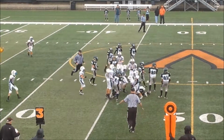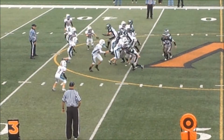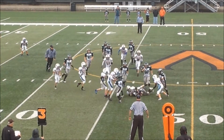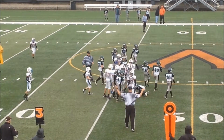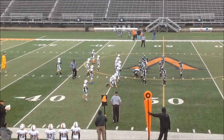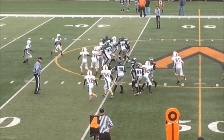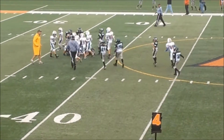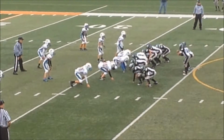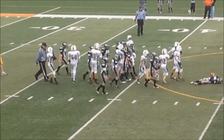Cotton, left side. Good defensive play there by... That's right. We got that one on tape too. Come on! Throws the ball here on the right side. Good play. Darn it. Cotman on the left side. Met in the backfield.